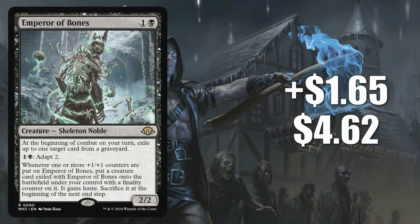Number 16, Emperor of Bones, up $1.65 to $4.62. That's a 56% increase. This is another card from the wildly popular modern Orzhov midrange Blink deck, and that is the main reason the price is trending up. It also appears in other modern decks like the Esper version of Blink, as well as Goryo's Vengeance, Mardu midrange, and sometimes Mardu Energy. Additionally, Emperor of Bones is played in several 1v1 dual and regular commander builds. In regular commander, it's found at times in Gisa the Hellraiser and the Wise Mothman decks.